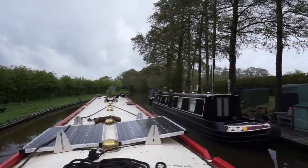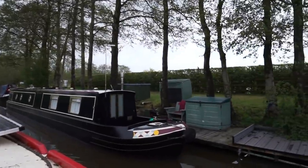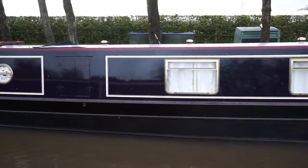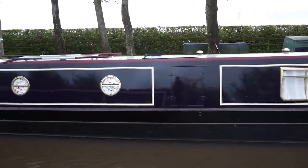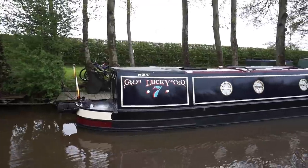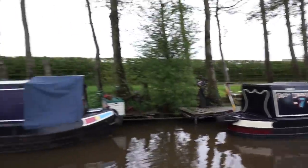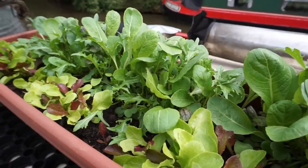Anne's just stopped on the towpath to tell me that she wants this boat. Yep, very nice. We should have to wait till Christmas though.